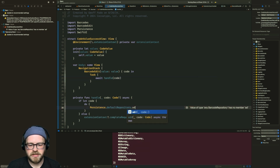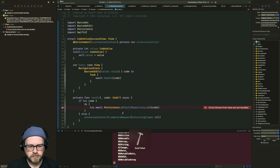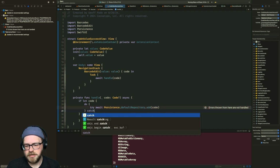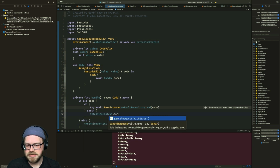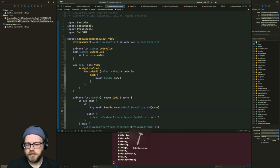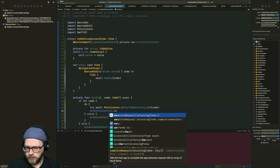Default repository dot add. Good. Try. Oh wait. Do catch. No. Extension context dot cancel request with error. Extension context dot complete request, and then in this case it's returning items.